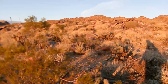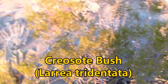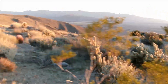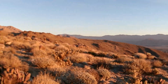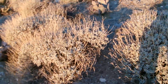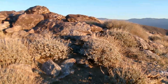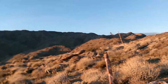Let's see. Here's our first creosote bush of the day, Larrea tridentata. Some older guides and books describe this as Larrea divaricata, but I believe that's a separate species found elsewhere. Some of these brittle bushes, I wonder if some of these would be Encelia actoni as well. I'd probably have to check these out when they're in bloom. Some of these Encelias might not be Encelia farinosa. I usually make that assumption because it's probably the most commonly known one around. It's usually by far the most common species.